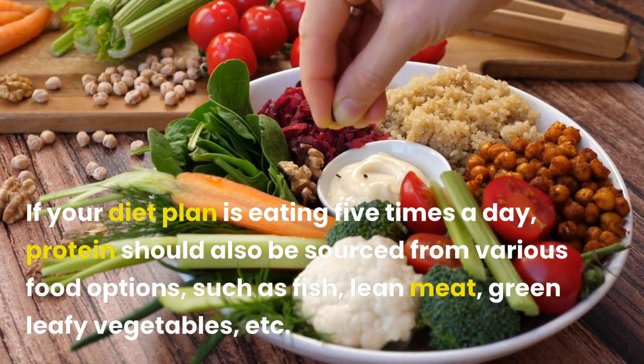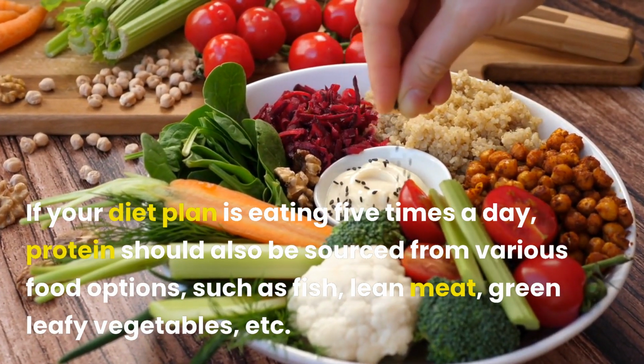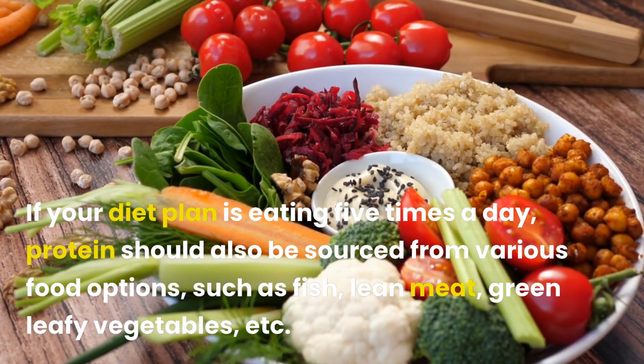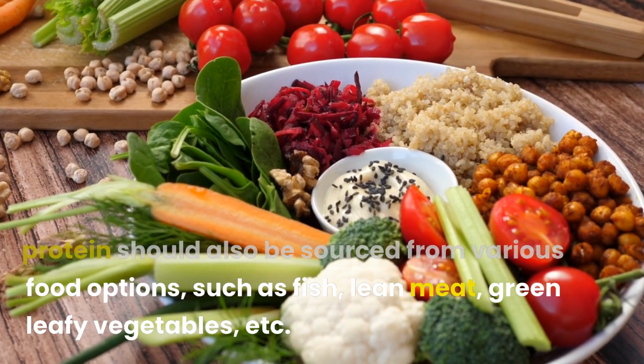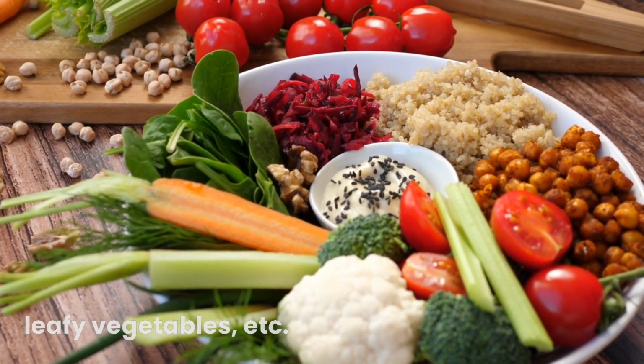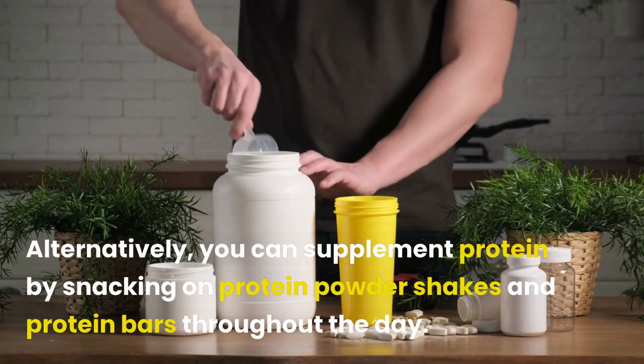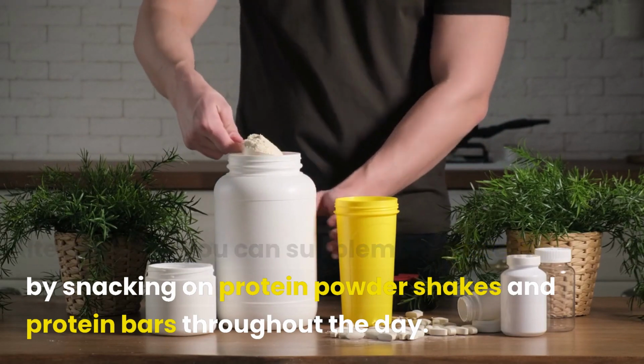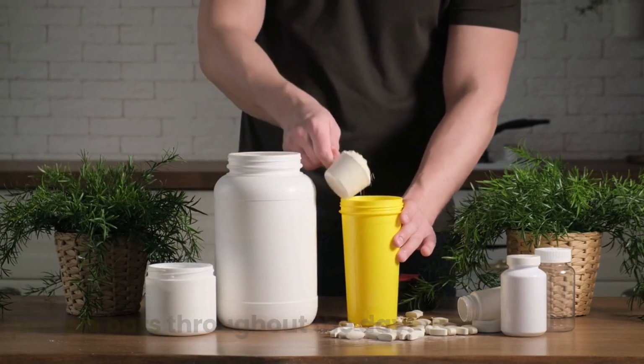If your diet plan is eating 5 times a day, protein should also be sourced from various food options, such as fish, lean meat, green leafy vegetables, etc. Alternatively, you can supplement protein by snacking on protein powder shakes and protein bars throughout the day.